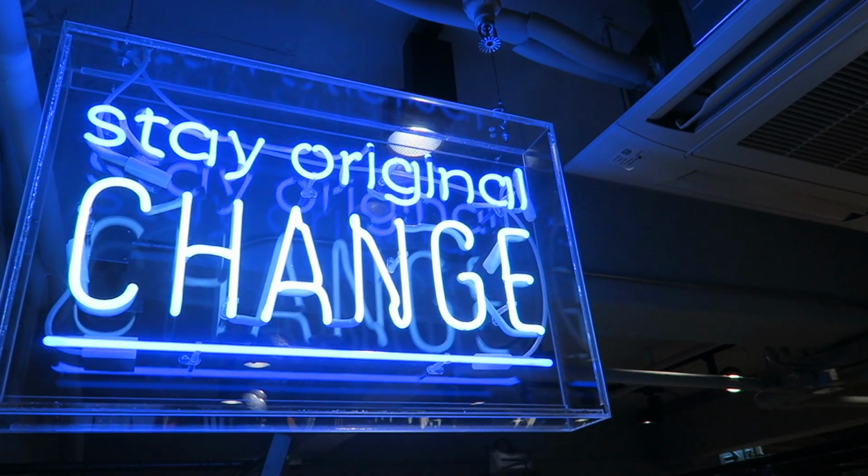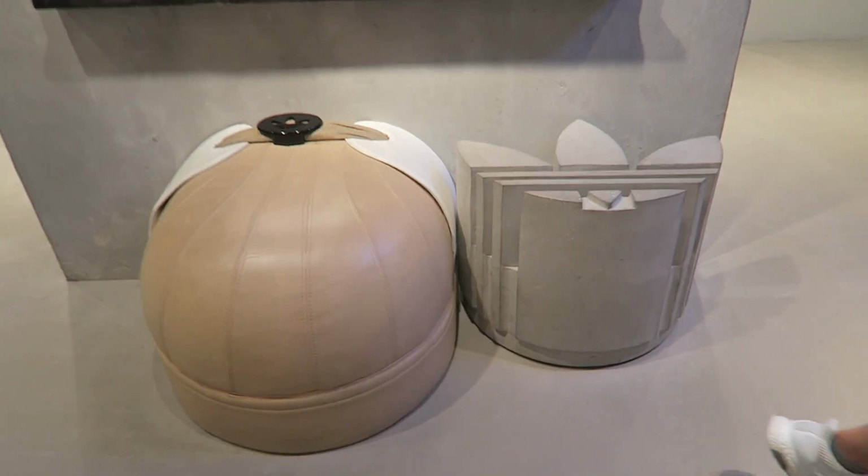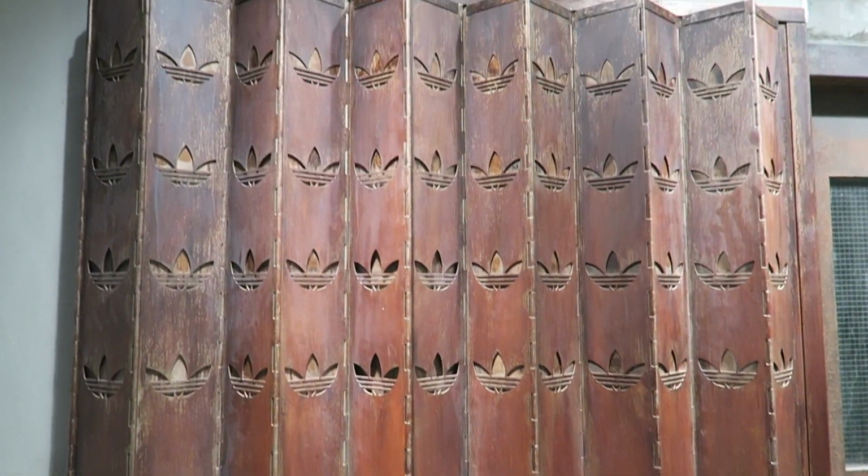There were neon lights in the store, and the stools that they had for you to try on their shoes were shaped like the Superstar shoe, which is pretty awesome. And they also had Hong Kong gated doors that they would usually put on storefronts as one of the design decorations. But at the same time, because I was filming, I actually got kicked out.